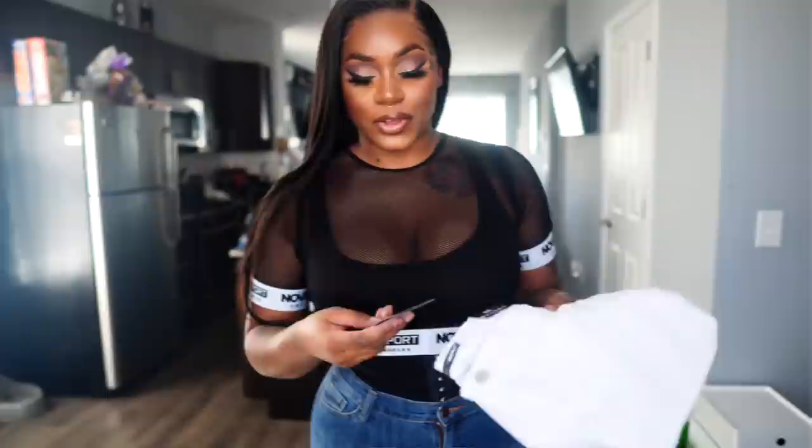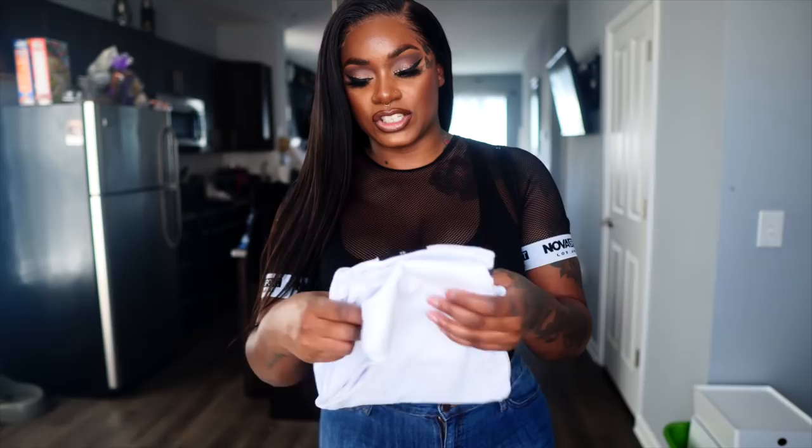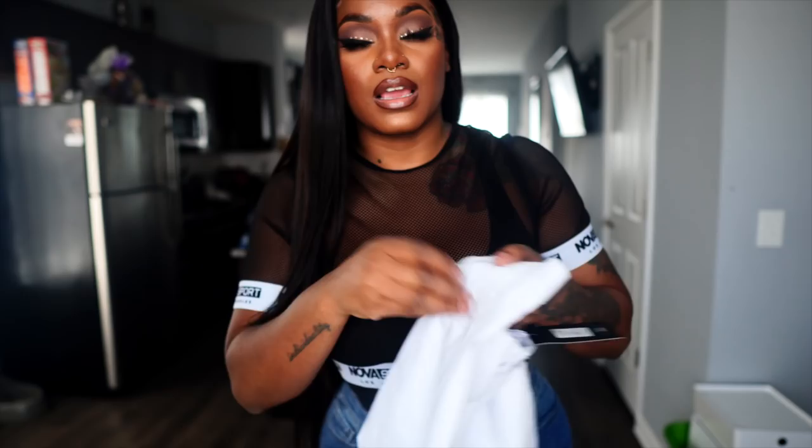So these are a pair of white denim. These are the classic mid-rise skinny jeans, and they look like this. They do have pockets in the front. They also have pockets in the back. Sorry if my lighting looks a little bit crazy right now, you guys. I'm using natural sunlight, and I feel like that gives me the best type of videos. And right now, the sun seems to just want to play hide and seek. So let's jump right into trying these on.